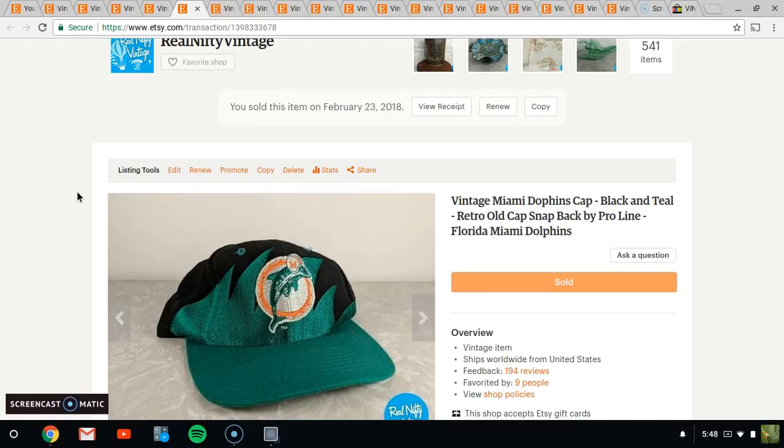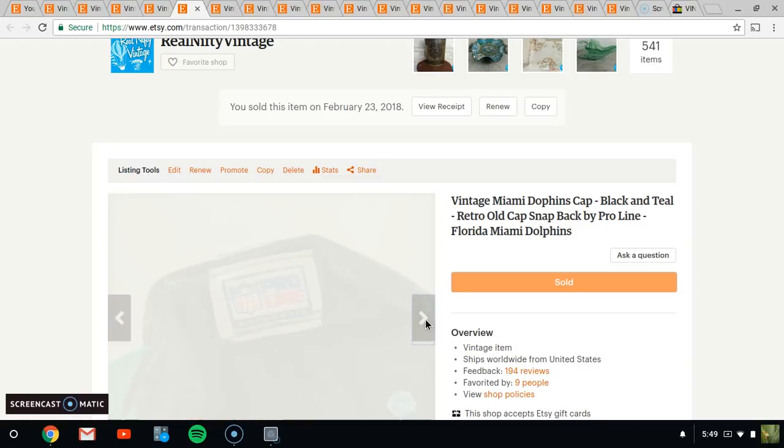This is a Miami Dolphins cap, and I just got this maybe a haul or two ago. I originally had it in my shop for $20, but the guy messaged me on Etsy and asked if I would take $10 for it. I said, no, it's a really nice cap, but I can sell it for $15. And he said that's fine. And so he went ahead and bought it for $15. It's a really nice hat.